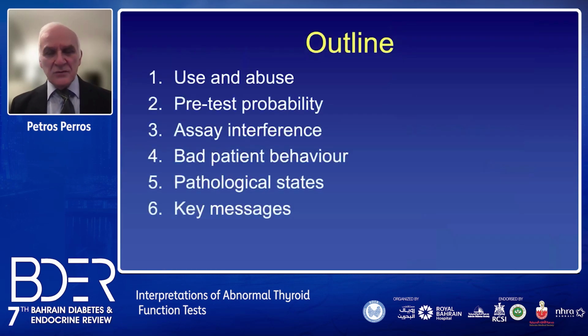So what I'd like to talk about in the next 20 minutes or so is use and abuse of thyroid function tests, hone in on the concept of pre-test probability, say something about assay interference, finding blood tests because of what I call bad patient behavior, and a number of pathological states that give rise to intriguing biochemical profiles. And I'll finish off with my key messages.